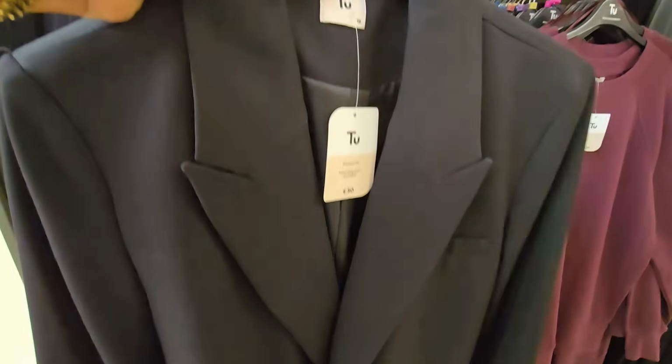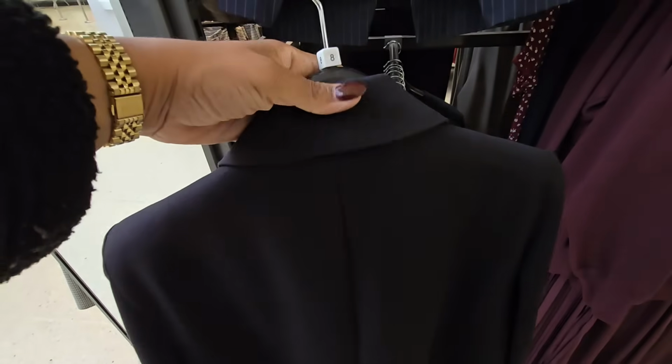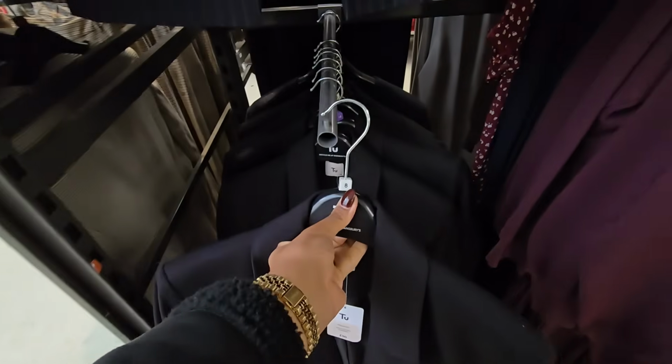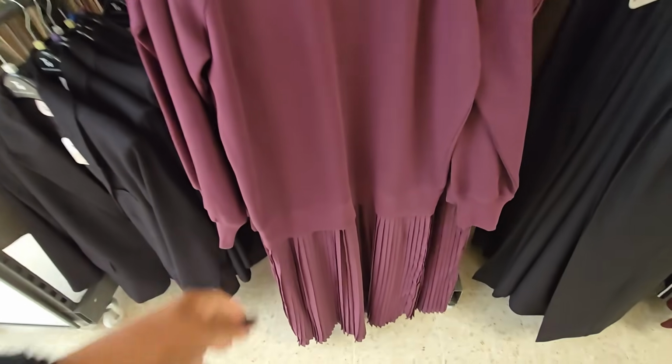We have another blazer here, which is a black one, kind of like a standard blazer, but I did love the darting on this as well. And I did give this a try on in store, but I didn't actually like the way it fitted. I did feel like it was going to come in at the waist because of that darting, but again, it looked quite boxy on me.